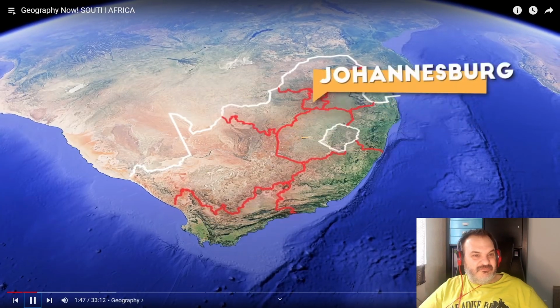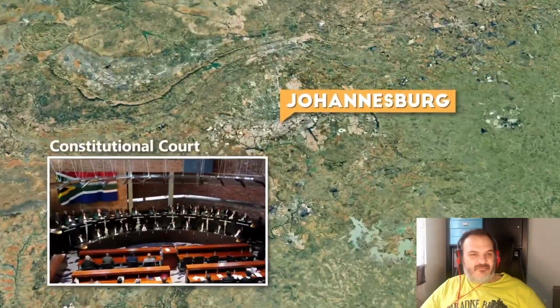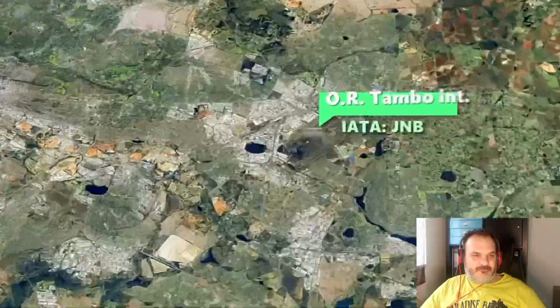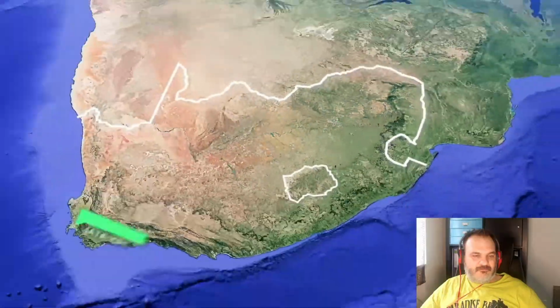Technically Johannesburg could also be considered maybe a fourth capital because it has the constitutional court, and the city has a huge level of significance as the largest and busiest city of the country, but you decide. Johannesburg also hosts the biggest and busiest airport in South Africa, OR Tambo International, whereas the second and third largest airports lie respectively in the second and third largest cities, Cape Town and Durban's King Shaka International.